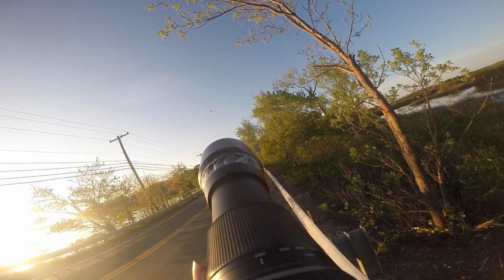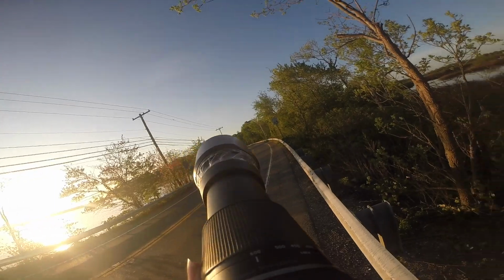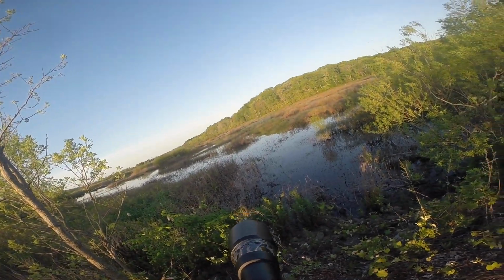Looks like a juvenile eagle. Actually, I don't know what that is. Got a couple shots of him. I'll have to take a look at that. Well, it appears that just a few minutes ago, we had a juvenile eagle come right across me. So I think I got a shot at him. Not sure, but I'll take a look when I get back in the lab and the studio. But so far, so good.